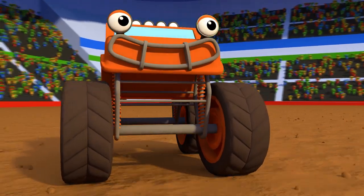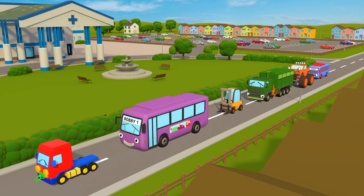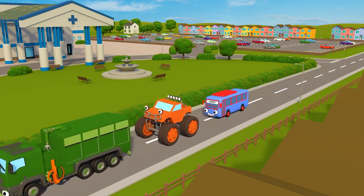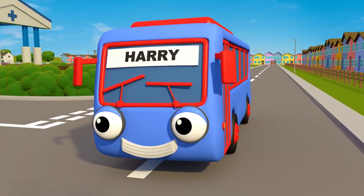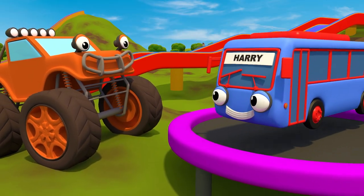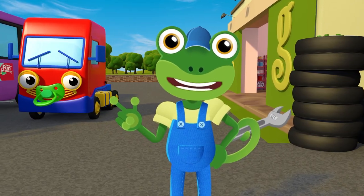Now look right up, Max Monster Truck. He's orange and he's bouncy. How many colours can you see go past as the cars and lorries whiz by? Here's someone new, he's shiny and blue. We love Harry the Baby Bus. Max is orange and he's bouncy. Harry's blue and shiny. What a lot of colours we've seen!